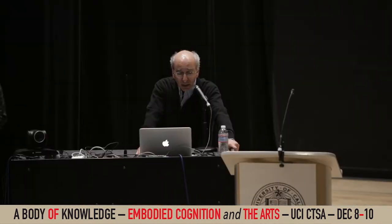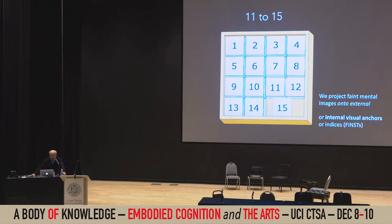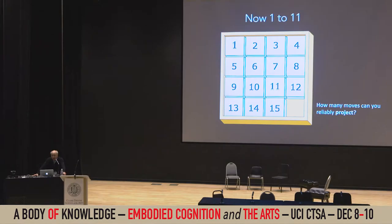Here's another example of projection and visual thinking. Move 11 to where 15 is. So you start with a visual search to locate the 11 and the 15. Then you project a faint mental image onto the external, or you drop some internal visual anchors or indices on the items, and you work with that. Now I say move 1 to where 11 is. And how many moves can you reliably project?